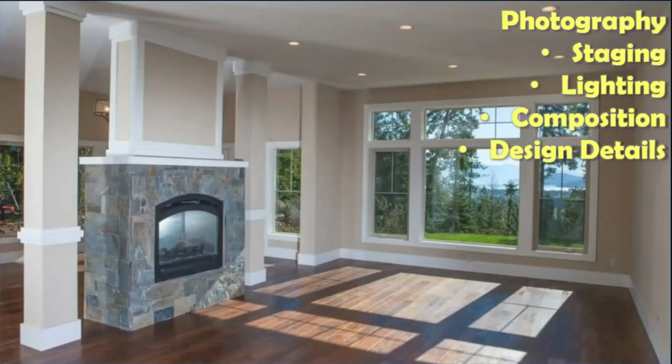This is an example of another home where the windows are kind of the primary feature here, but because of the way it's lit, you can still see the interior details. You can see how all of the spaces fit together and why the room was oriented around that great view.